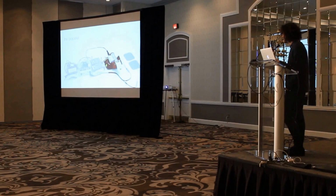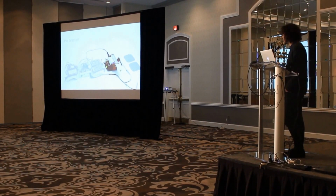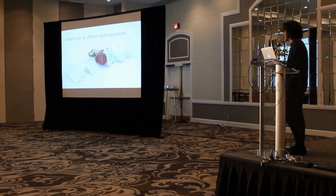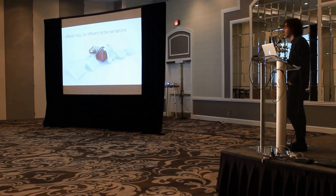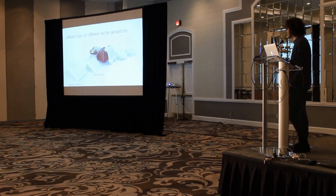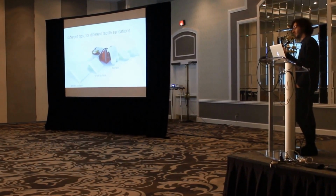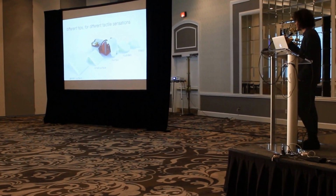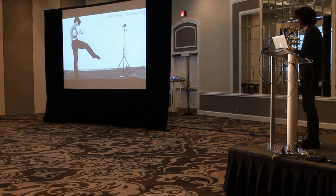Now if we look over there at the solenoid component, what is neat about Impacto is that we can also use different tips if we want to convey different tactile messages. So here, for instance, a generic surface, just like a slap, a smaller one, a bumpy surface, that's what we use for the knuckles, a rounded surface like a ball, or an actually sharp surface like a fencing sword.